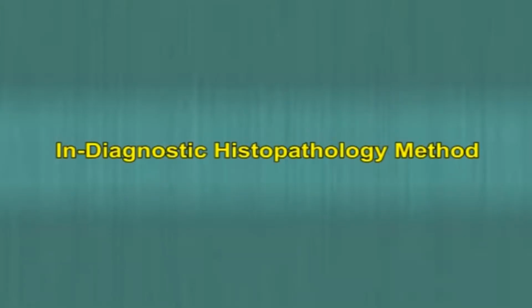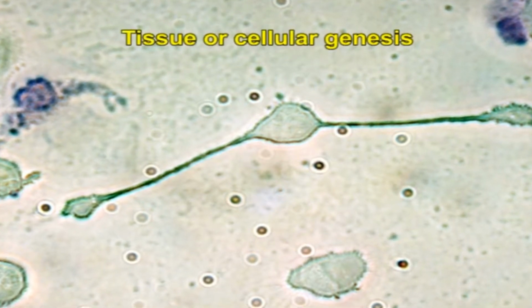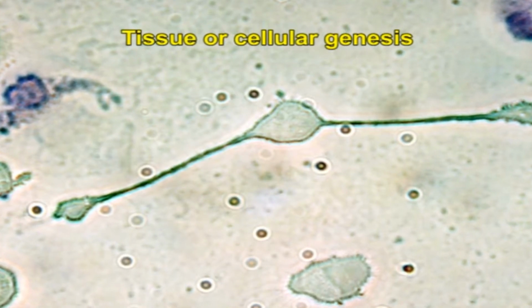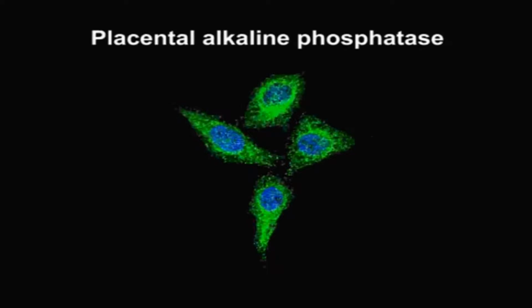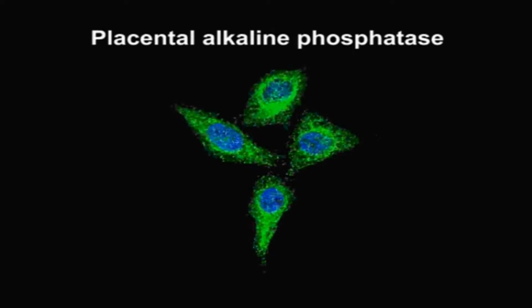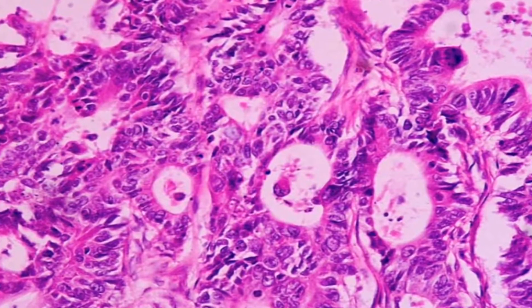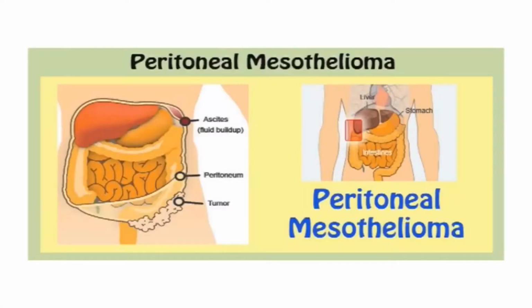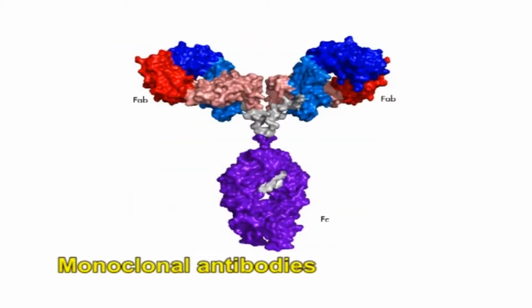Let us see how antibodies are used in the diagnostic histopathology method. Based on the expression of particular defined markers, which reflects tissue or cellular genesis, with the aid of monoclonal antibodies, tissues and organs can be classified. Human prostate specific antigen, placental alkaline phosphatase, and the others are organ associated antigens, and the monoclonal antibodies produced against these antigens help in determining the primary tumor's nature. In differentiating the morphologically similar lesions such as adenocarcinoma, pleural and peritoneal mesothelioma, and in the concluding of the organ or tissue origin of the undifferentiated metastasis, monoclonal antibodies are extremely useful.